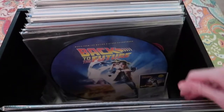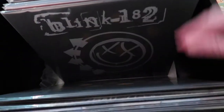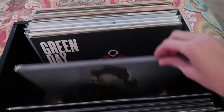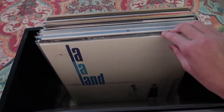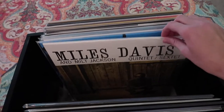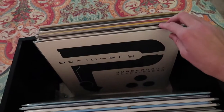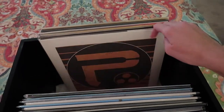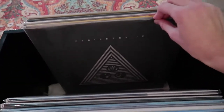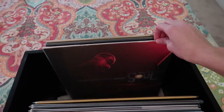Arcade Fire, The Suburbs. Back to the Future original soundtrack, Blink-182, Take Off Your Pants and Jacket, Blink-182 Greatest Hits, Crown the Empire, The Resistance, Frank Sinatra's Greatest Hits, American Idiot, Green Day, The La La Land original soundtrack, Lynyrd Skynyrd, it's pronounced Lynyrd Skynyrd, Miles Davis, Nirvana, Nevermind, Periphery, Juggernaut, Alpha and Omega, Periphery 3, Select Difficulty, Periphery 4, Hail Stan, Rage Against the Machine, Evil Empire, the Soul original soundtrack.